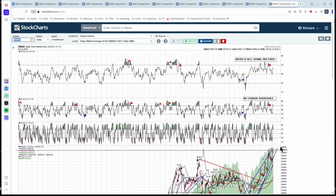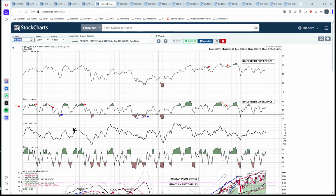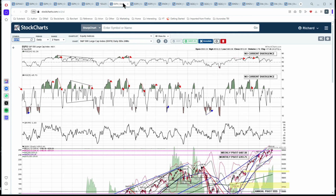Nikkei, I was leaning towards seeing a retest of this high, and we have seen that. This is a potential double top, and we're still on RSI 14 sell signal. All right, let's have a look at the others on the bigger picture charts. And ES, we've got a nice looking double top set up here, obviously. No chance of a daily sell signal. Expecting to see another retest of the all-time high in all probability.